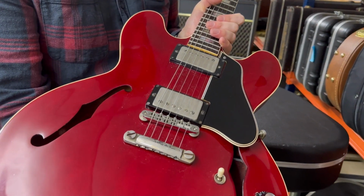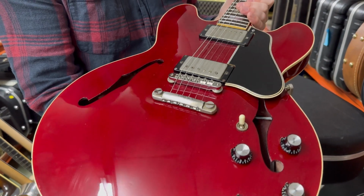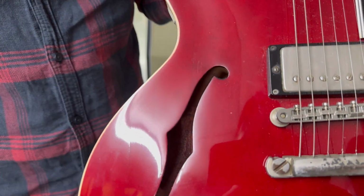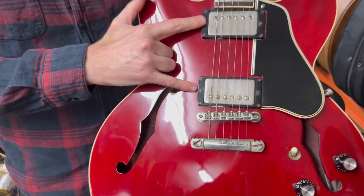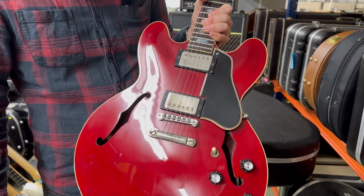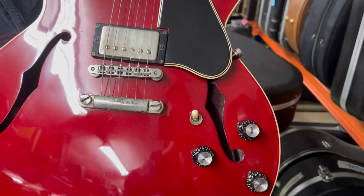But what are the issues? Well, it's got a refinished body, as I think most of you can see. You can even see some of the paint in the F-holes where it hasn't been quite taped off properly. But it does have its original PAF pickups, so they are in place. The bridge has been changed. You can see that's a chrome bridge, should be nickel. Original stop bar. These knobs are repro, they're changed.